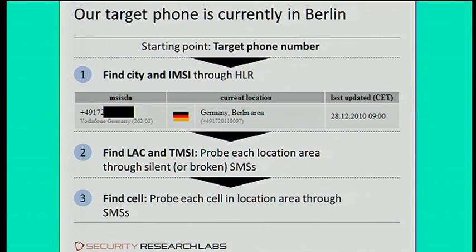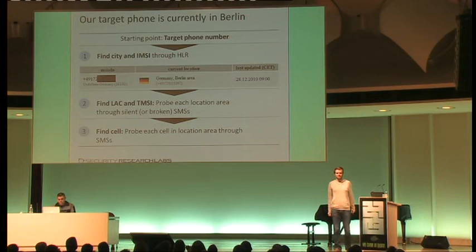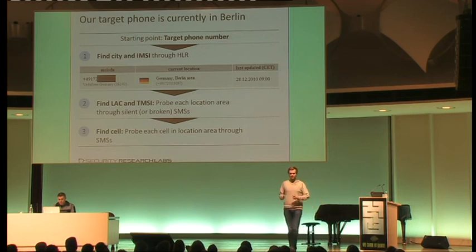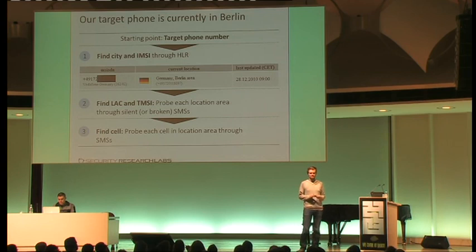That gives you a city, or at least in rural areas, a rough location of that person. You want to increase that granularity by driving around that city and finding out which location area the person currently resides in. Location area is the next level down in granularity. Berlin will have a couple of location areas for each of the operators.